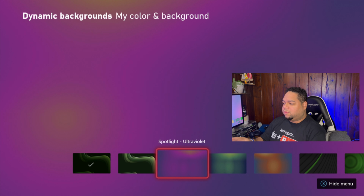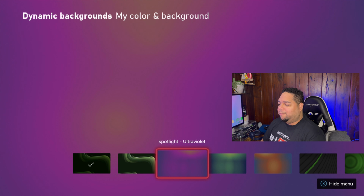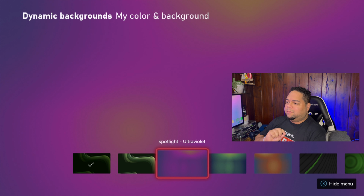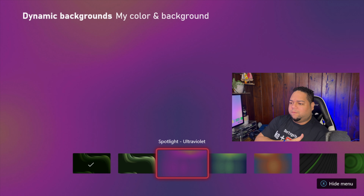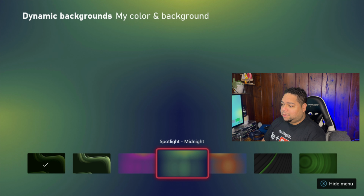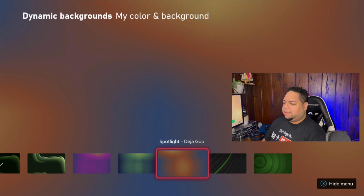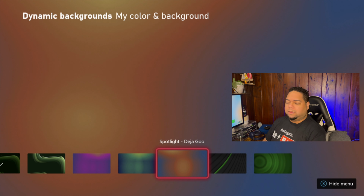And here you have the ultraviolet. These do not change depending on your theme, so just keep that in mind. The ultraviolet here, it's very subtle and it moves very slowly, but it is very nice. You can see the light sort of floating away over to the left, and then it reappears on the right. You have the midnight. I'm assuming this is like a midnight green, but it's sort of a green bluish, so very nice. And then last, the dejagu, I don't know how to pronounce it, but it's a nice orange and blue theme.